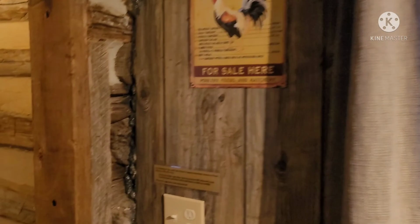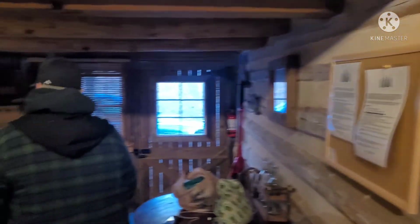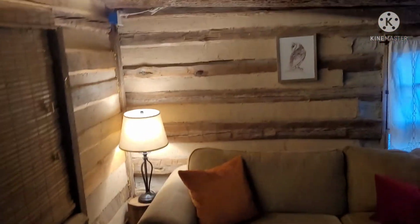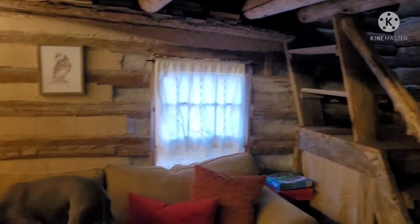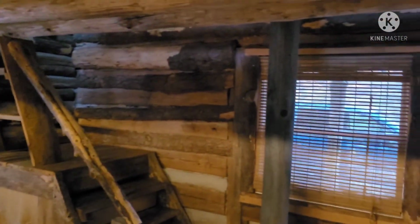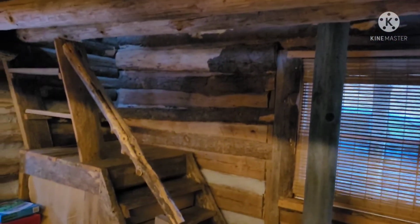So it's so cool. And how many square feet is it, Ty? 475 square feet. So this will help us know whether we can handle living in such a small space. I'm sure we can, but this is so cool.